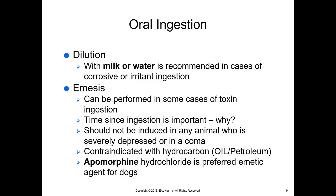If they drink it or otherwise ingest it orally, often if we can dilute it, we can remove the issue, especially if it's a corrosive or an irritant ingestion. So anything that they eat or drink that might have extra acid or extra base in it, so really soapy stuff, or something that's acidic like a chemical, or some type of irritant, we don't want to bring it back up through that esophagus.